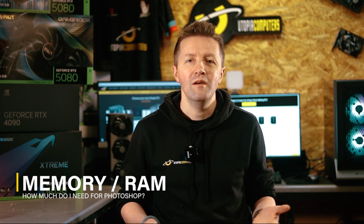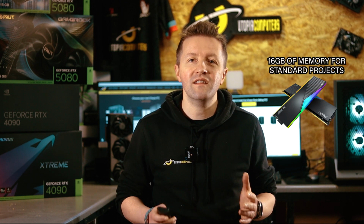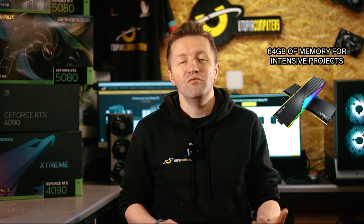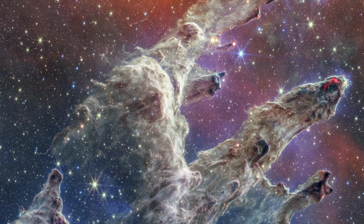Moving on to RAM. Memory. Bigger isn't always better, so how much RAM do you actually need? Well, it depends on your projects, so let's break it down. 16GB is still perfect for standard projects. We're talking 500MB and below. 32GB is ideal for projects that are moving up to about 1GB in size, complex raw file edits. And then moving up from there, you've got 64GB. Really, to be honest, it's reserved for absolute power users working on maybe satellite imagery or crazy detailed composites.